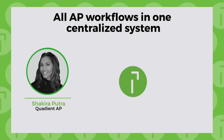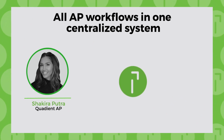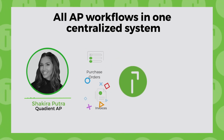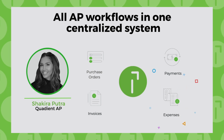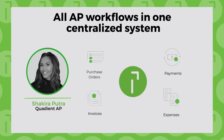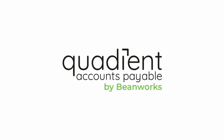When searching for AP automation software, look for a solution that ties all functions into one central platform: purchase orders, invoices, payments, and expenses. That's how we do it here at Quadient AP. All AP processes and data are stored in a single system. That means no loose spreadsheets and random software shared by individual departments.